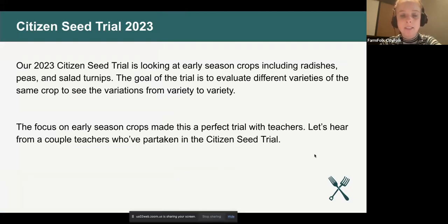Okay, I kind of went over this. We're looking at radishes, peas, and salad turnips. And we chose these early season crops this year to try to curate this trial a bit more for teachers. Teachers have taken part in our Citizen Seed trial in the past, but sometimes they've been crops like tomatoes or things that aren't really harvestable during the school year. So we're hoping to continue having an early season crop in our trials in the future to adjust better to the school year if folks are interested. So with that, I'm really happy to pass it over to Denise, who's just going to share a bit about her experience of the Citizen Seed trial.